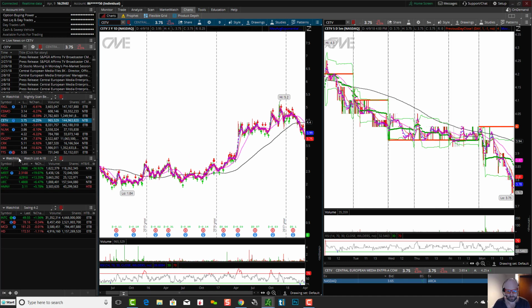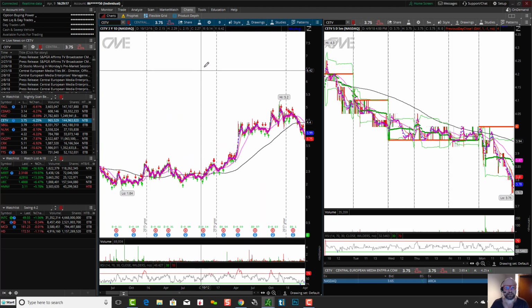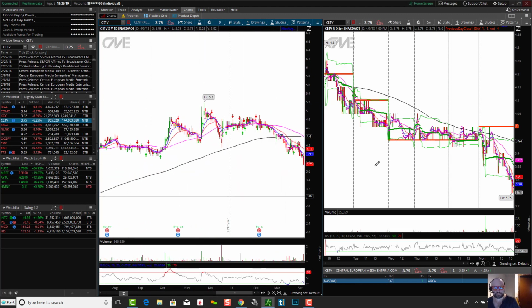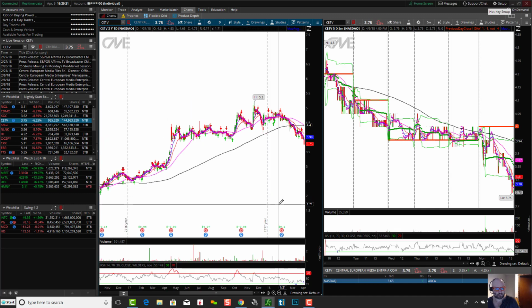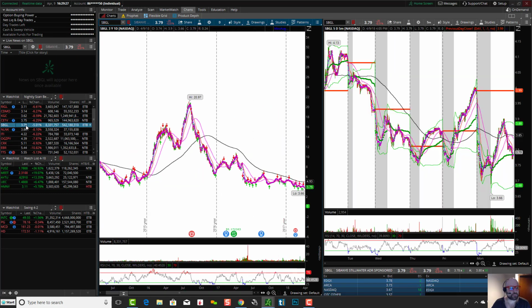CETV. I mean, that's definitely bearish. Got some room to fall. It's a little bit oversold on the daily. How about on the hourly? Yeah, it's oversold there too. Would potentially take a short on something like this. It's just, when it gets really oversold, I don't like that because I look for the buyers to come back in. So I'm not going to put that on right now.